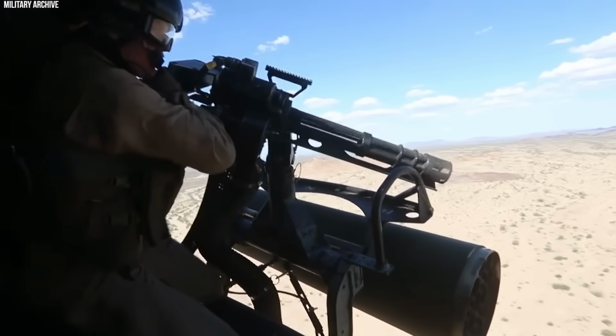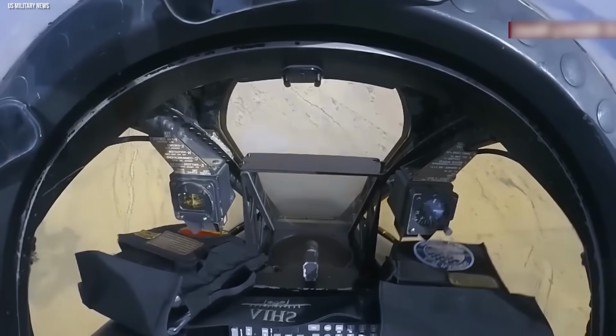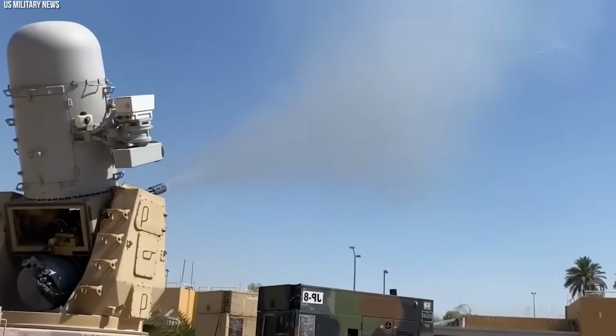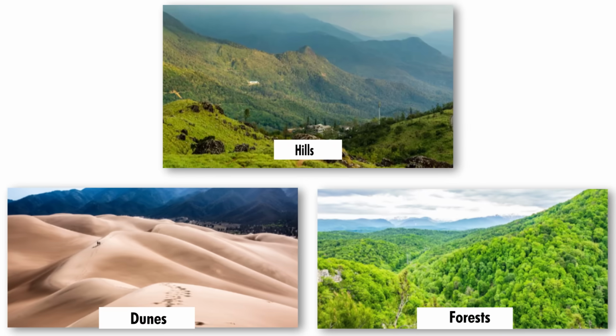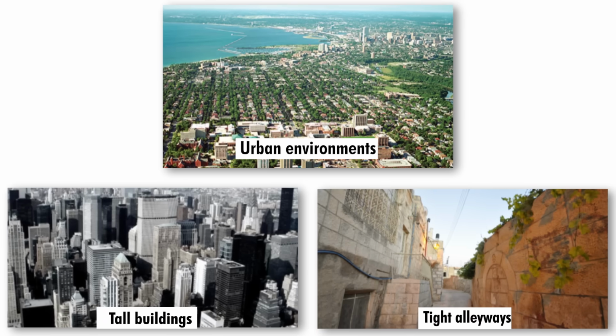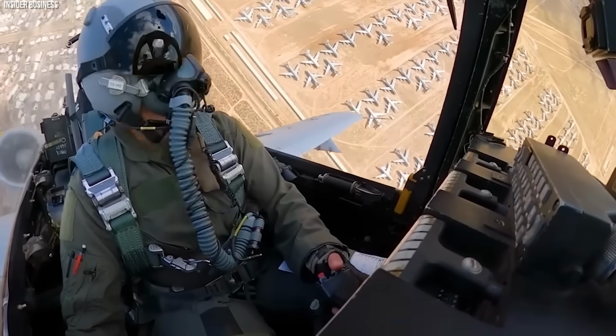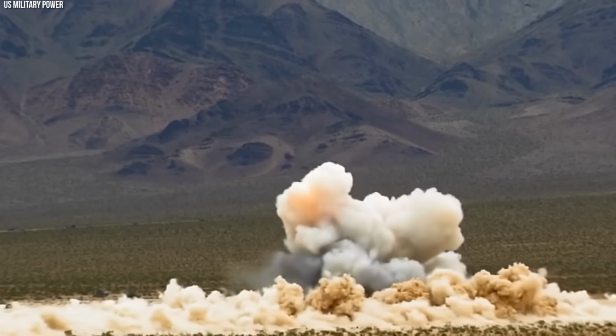If you can't overpower it, the wisdom would be to avoid its line of fire entirely. This means that speed and maneuverability become paramount. However, with the Avenger's firing rate and the vast area its rounds can cover in mere seconds, outpacing it is easier said than done. Terrain exploitation could offer some respite. Using natural cover, such as hills, dunes, or dense forests, might break the line of sight, thereby complicating the targeting process for A-10 pilots. Urban environments, with their maze-like structure of tall buildings and tight alleyways, could similarly pose a challenge for the Avenger. Yet, even these seemingly robust barriers are not fail-safe. The Avenger's rounds, especially when used in a strafing run, can turn structures into rubble, forests into clearings, and fortified positions into debris.